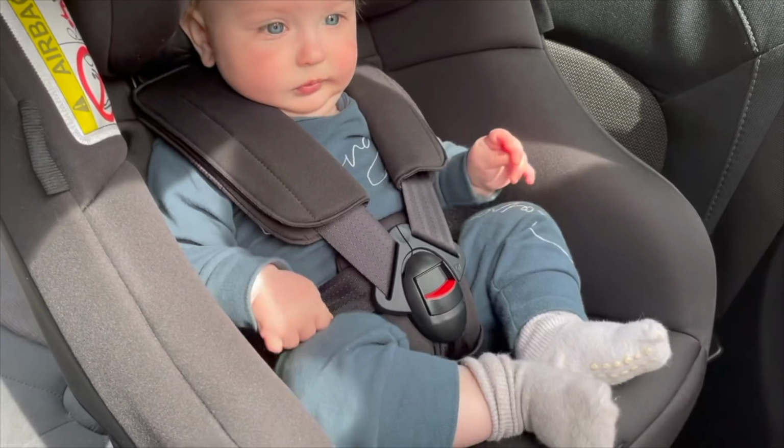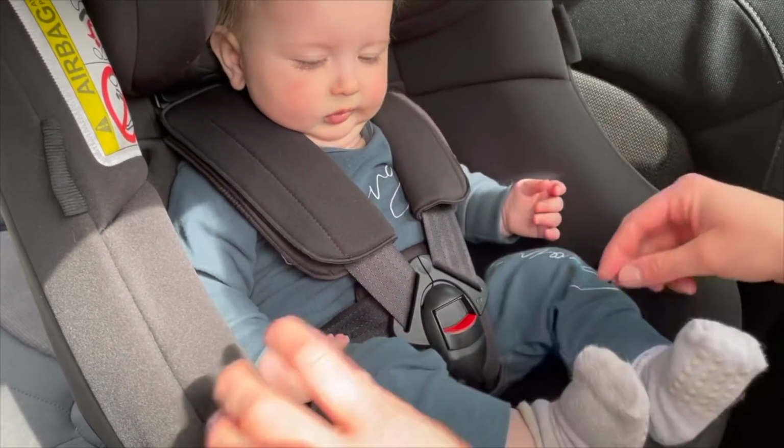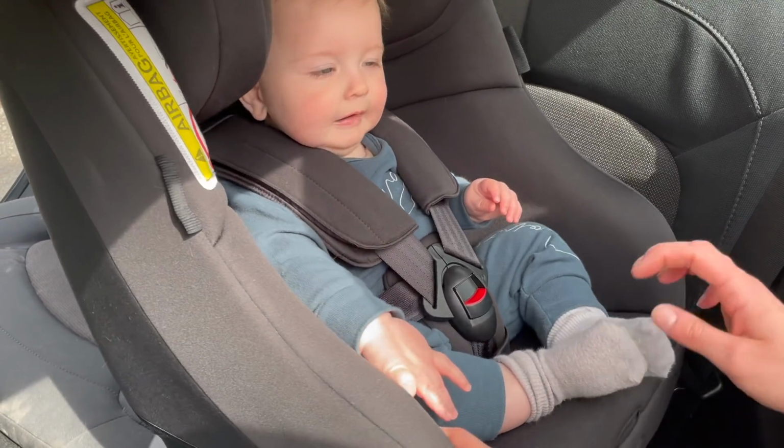So he's in his new grown-up car seat, and that will actually go from newborn to 4 years, because there's loads of inserts you can take out and stuff. I've taken the inserts out for him and it seems so much more comfortable for him than his previous one, so I'm very happy about that.